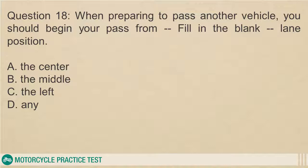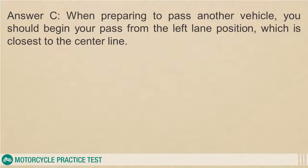Question 15. What is one cause of skidding while turning? A. Using the wrong gear. C. When preparing to pass another vehicle, you should begin your pass from the left lane position, which is closest to the center line.